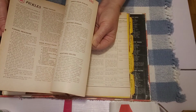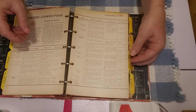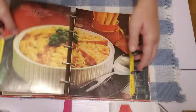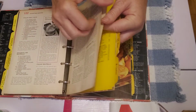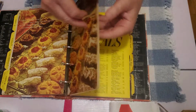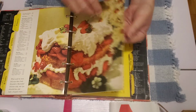I would grab it, but I do have some to show you in another video, because this one's going to be long enough after this. But then we'll compare and we'll see what color the dividers are and the difference between 1961 and a newer version. So that's pretty. I always love the cookie pages. They're always so pretty. But here, oh, that's pretty. Look at the daisies behind this. It's cute. It's pretty.